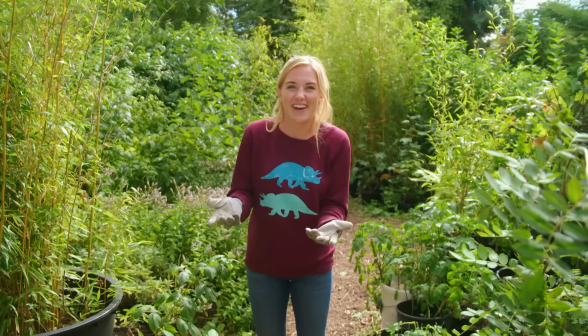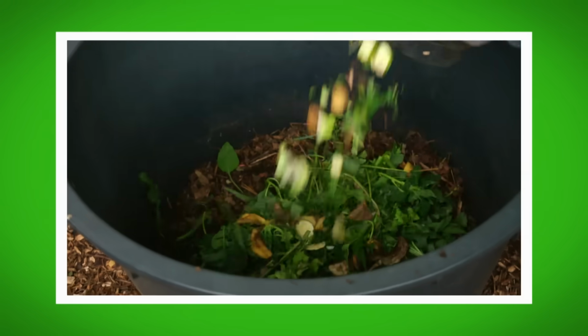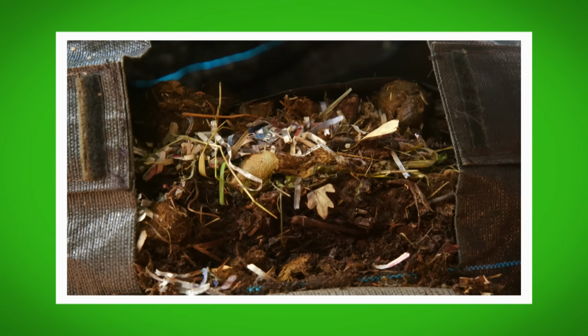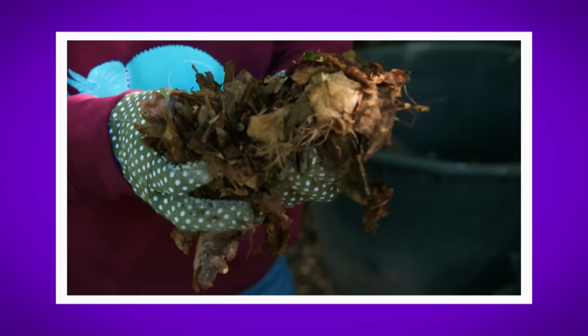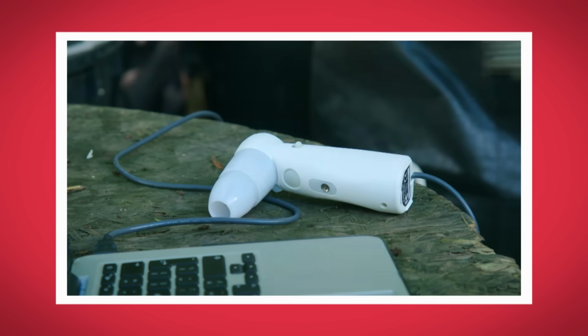I loved finding out how compost is made. What was your favourite part? Do you remember what it's called when the material breaks down? That's right, it's decomposing. Did you hear the sound of the crunchy leaves? And did you see the worms wiggling around on my special camera?